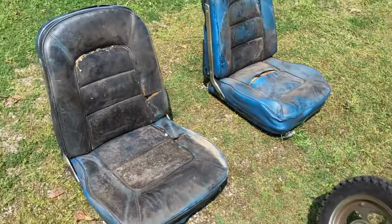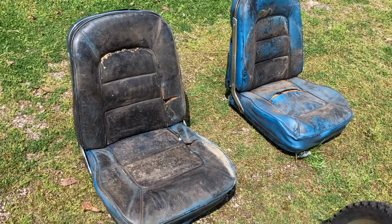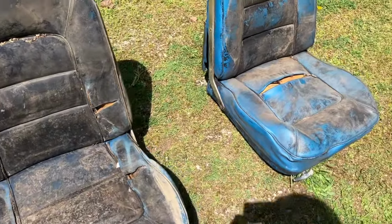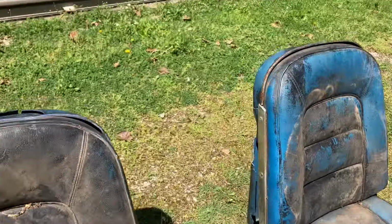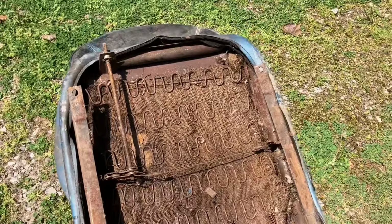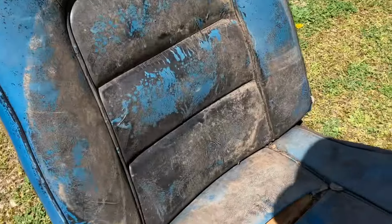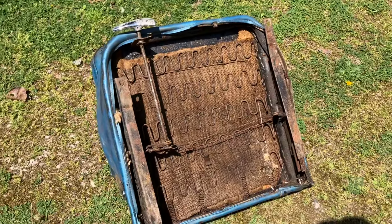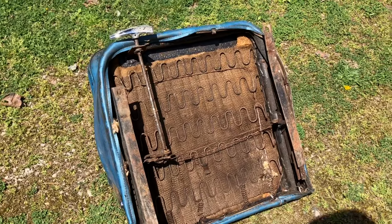And I was able to find a pair of 1965 Corvette seats up there. As you can see, the seats are a little rough, but the seat frames are real nice. Be able to put that on one of these project cars that I have up here.